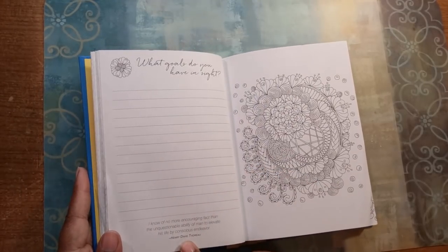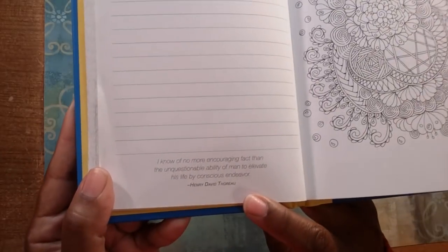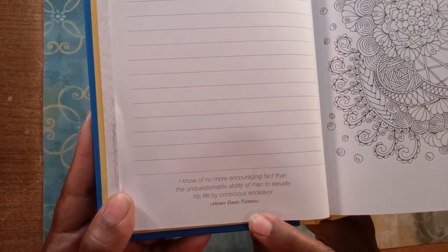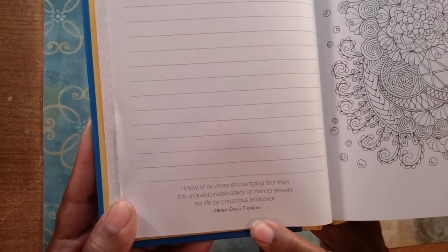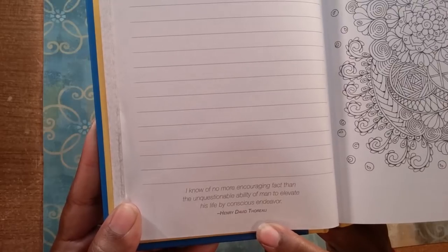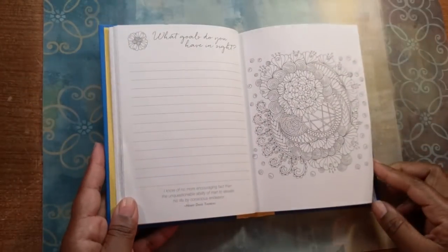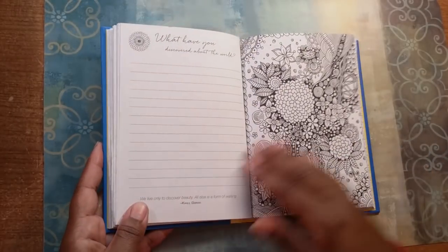And then at the bottom, they have some encouraging little sayings that you can read and kind of get uplifted from a little bit. This quote here says, I know of no more encouraging fact than the unquestionable ability of man to elevate his life by conscious endeavor. Ooh, that is deep. Ooh, you're going to be having some deep thoughts on this island.